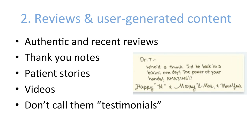Number 2, most highly converting content, which we've touched on a lot already, is reviews. The best reviews are the most recent and the ones that appear authentic. And you also want to just maximize as much of this content that your patients give you as possible. Take pictures of the thank you notes. Don't just retype them into your website, but create collages. And these are great for Pinterest.